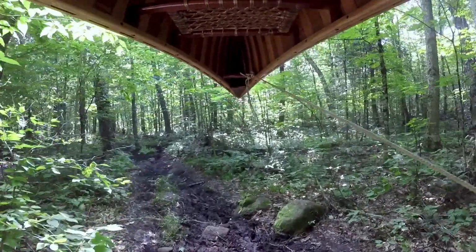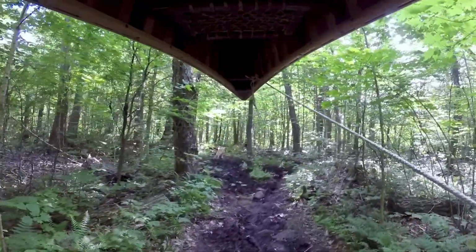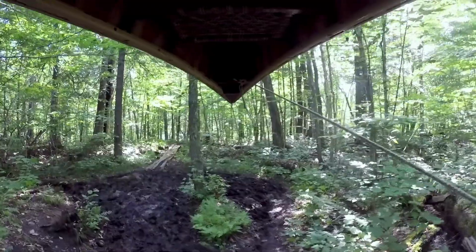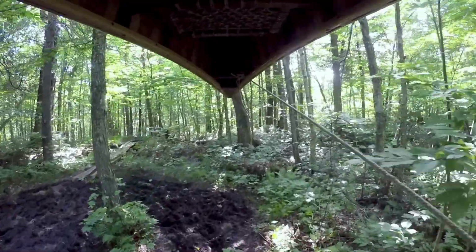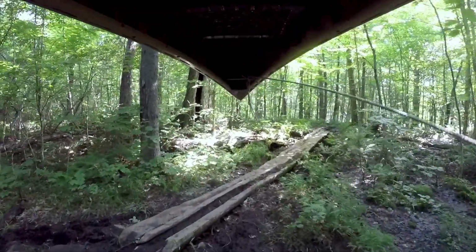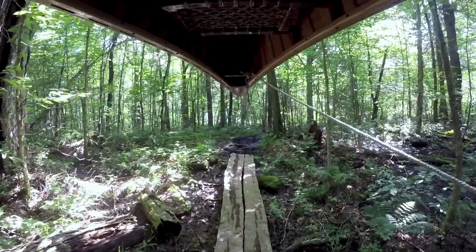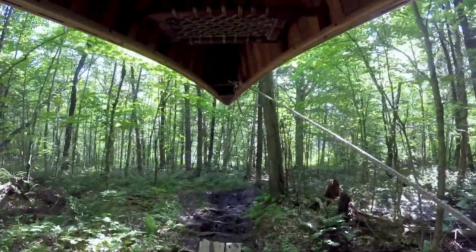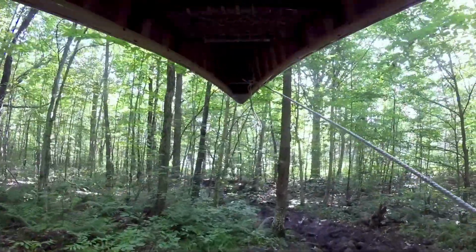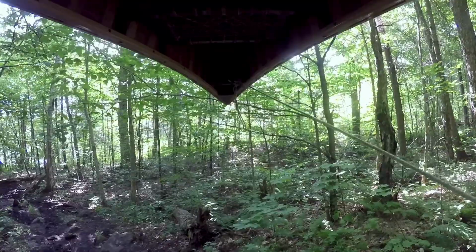This portage is brutal today. It's all muddy. Bugs are wicked. I can deal with the mosquitoes, although they're annoying, but it's those damn deer flies. They get a chunk out of you. These rickety things, I'm not sure if they help me or hurt me. Not really a gymnast. Some balance beams. Nice and slippery.